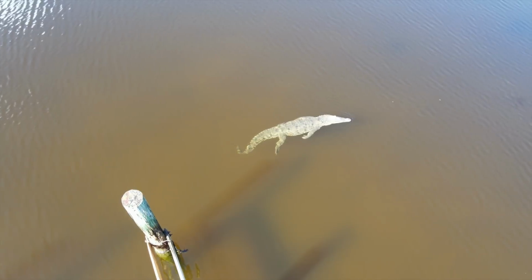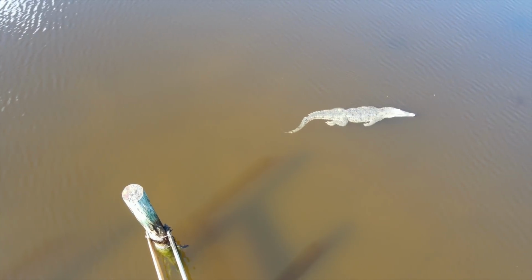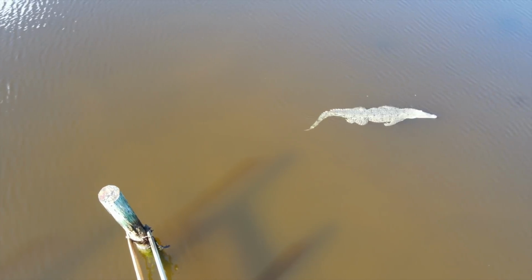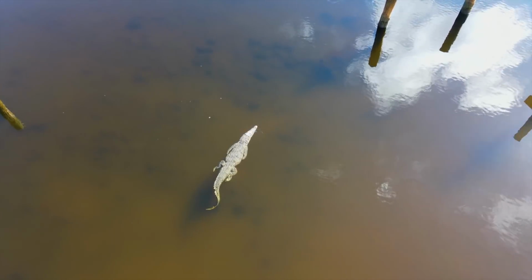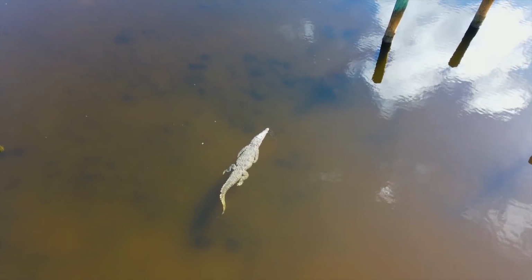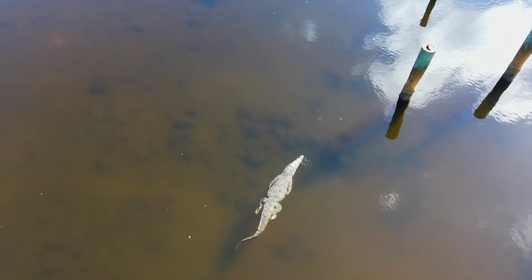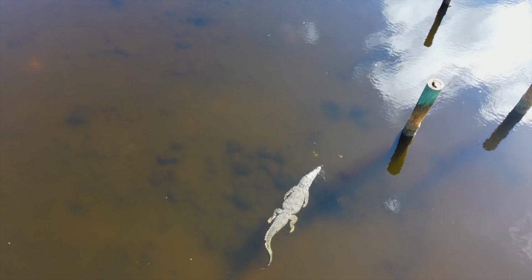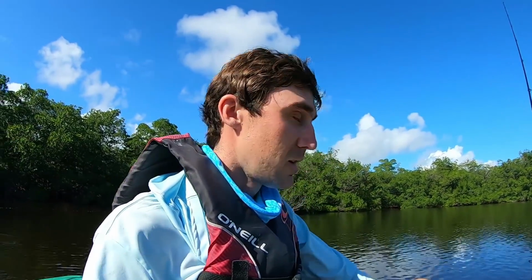Oh, check it out. We got this crocodile chilling on the surface. Its nose is definitely too pointed to be an alligator. I think that is gonna about do it. It's time for us to get out of here.